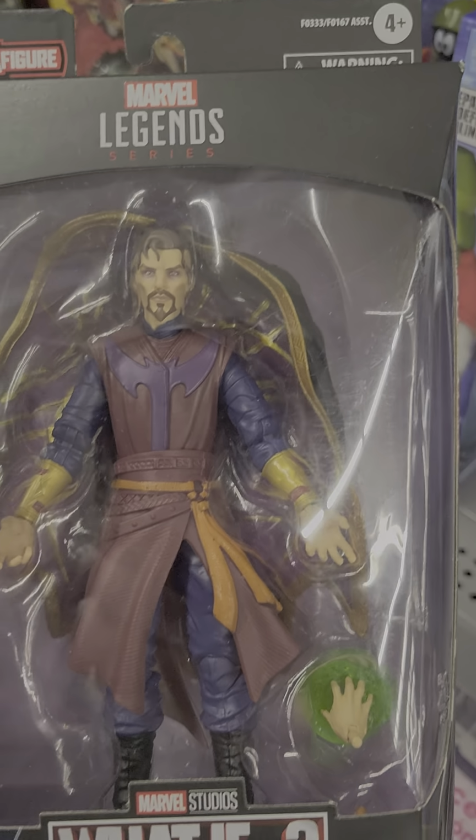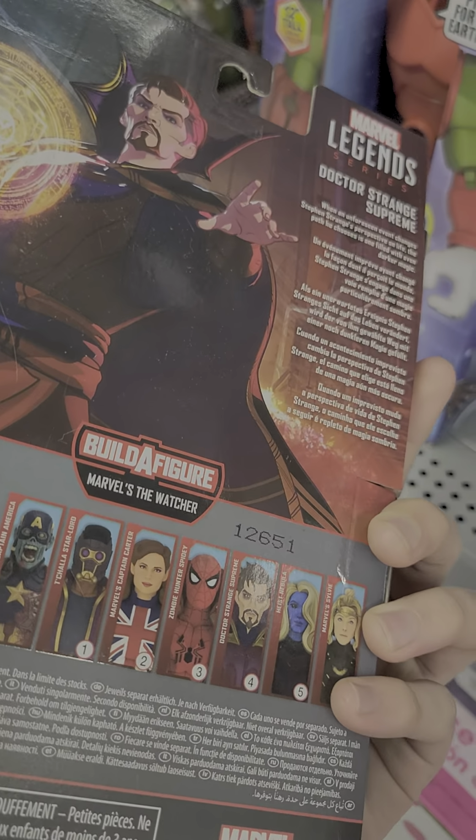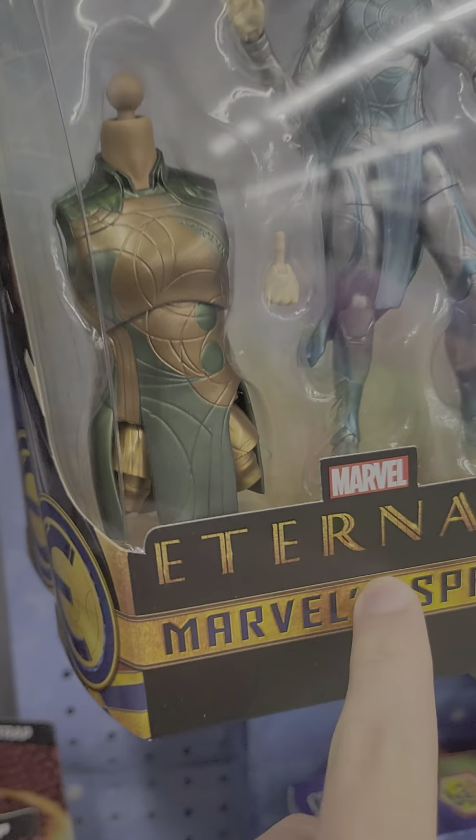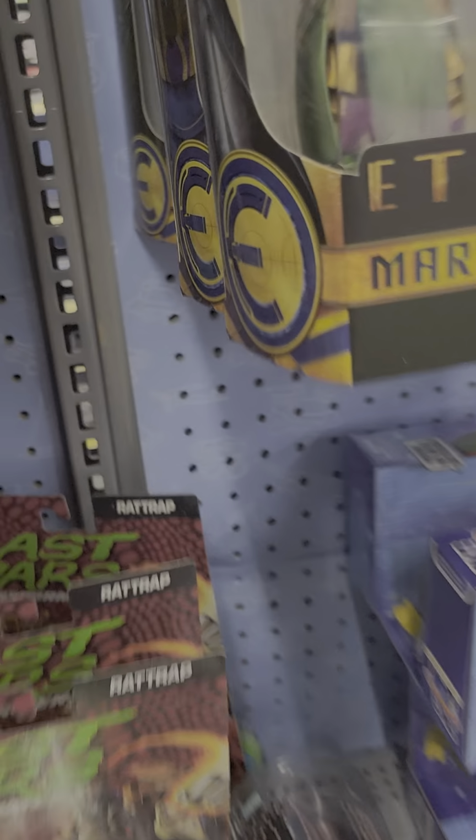And you have Strange Supreme. That's what I call him anyway. That looks cool. And another row of Eternals and another row of Eternals and another row of Eternals. I thought that's just sticking the middle finger at me. Screw you too. A line of Kingdom stuff.